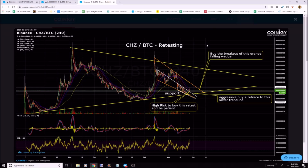Okay, real quick with this CHZ setup. So I'd posted this on the 27th, 6 days ago, 7 days ago, something like that. A lot of these setups, you're going to need to chart them and set alerts, right? So this is a situation where you got an aggressive buy down here. Aggressive buy, it's tough right now.